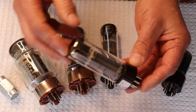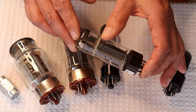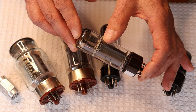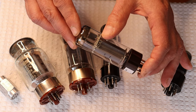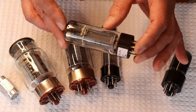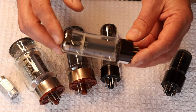So here is probably the greatest EL34 ever made. This is the Mullard, and you can see it's got its U.S. designation, the 6CA7. Nobody uses that anymore. The original number from Philips Mullard, of course, was the EL34. And what's it say down here? Can you see that, Charles? Made in Great Britain. Okay, so that's good. So it wasn't made in West Germany.